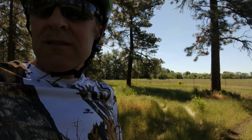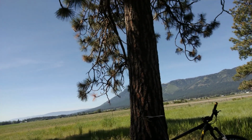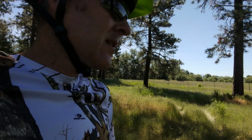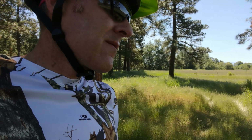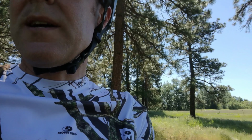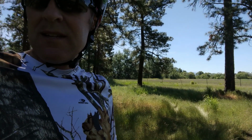So this is good coming down, and I can rip around this a few times, enjoy the dirt, also get some climbing in on the way home, because I live up on the edge of that mountain. So it's a good like 400-foot climb or something, pretty steep, going back up to my house. So I get that in every time. So this will be part of the training, doing this.